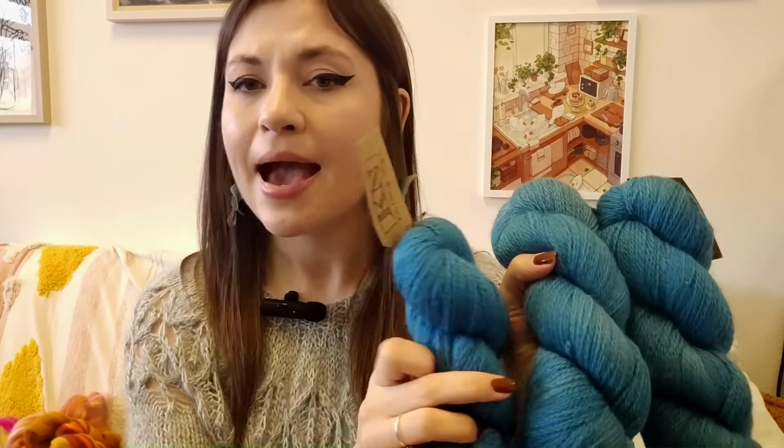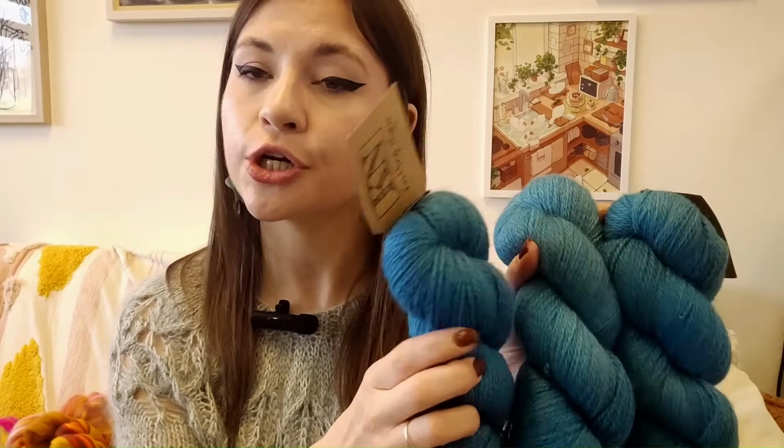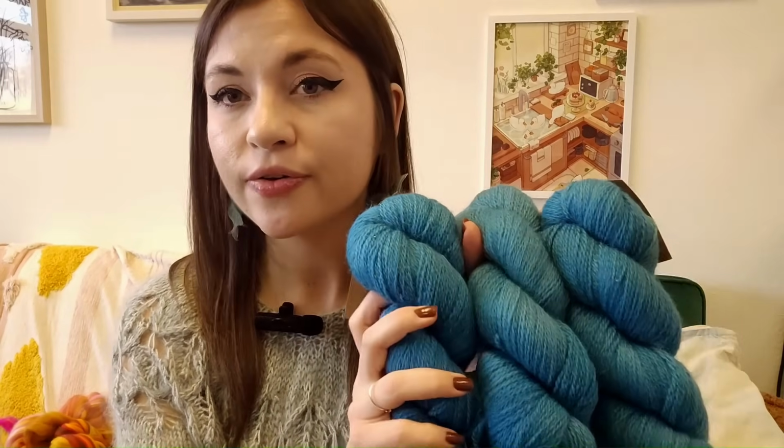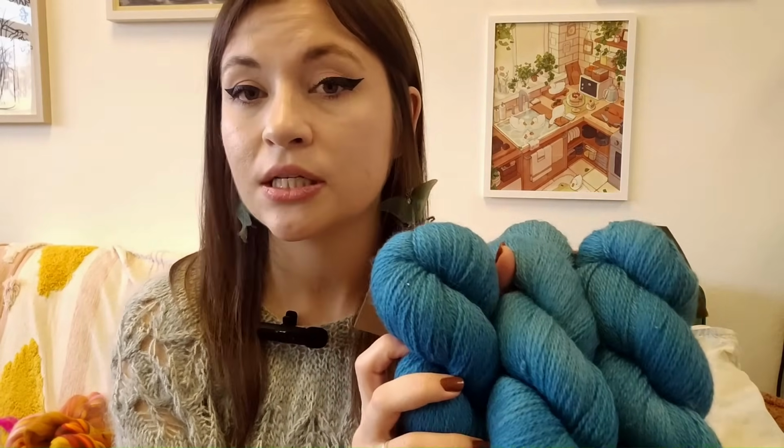I have 3 skeins of this yarn that I got for a super discounted price. This is from the Knitting Nakabi, and I guess that she is changing, I don't know, the format of her business or what yarn bases she offers. I'm not really sure. I've never had her yarn before, but she had these each for maybe $10, and this was a base that I've really wanted to try.